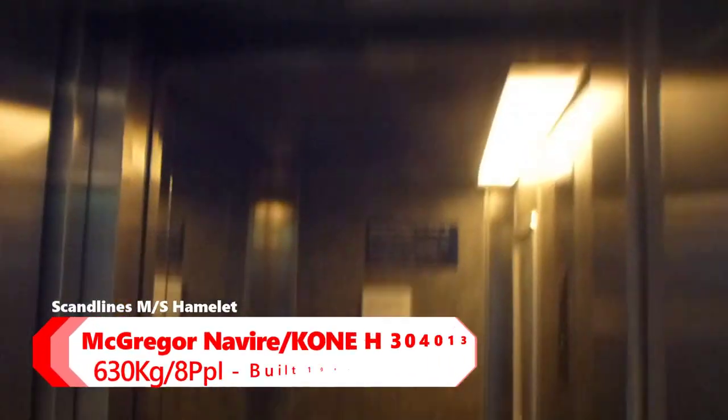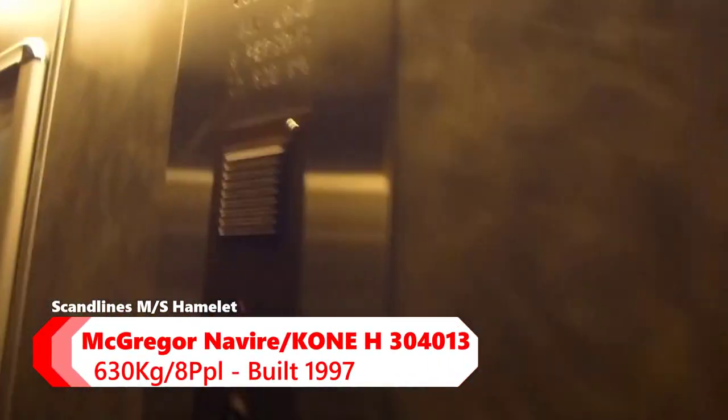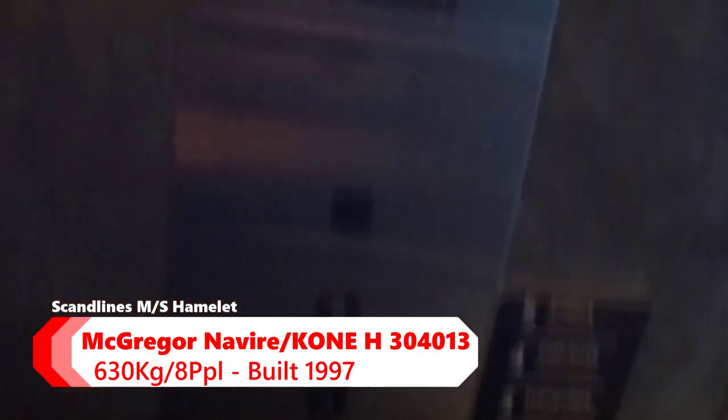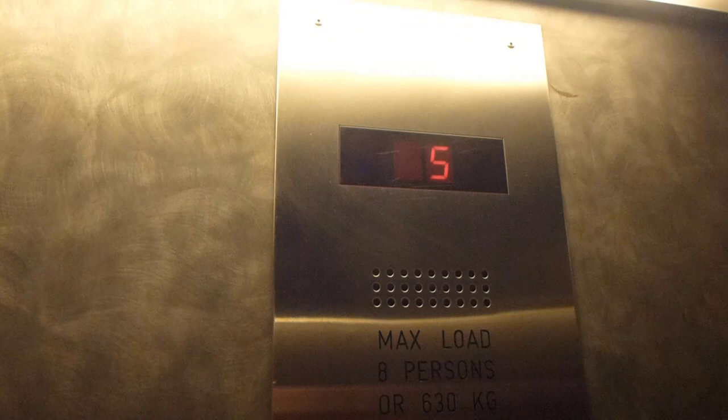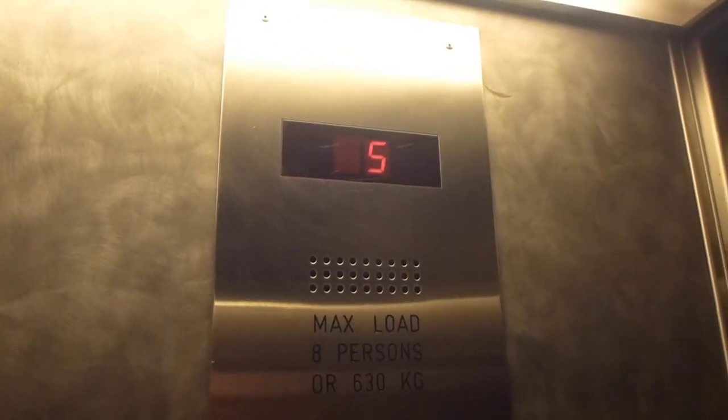McGregor and Sears. This is a McGregor Navire elevator. Manufactured by KONE. I think it's very bad sound quality right now due to this vibrating.